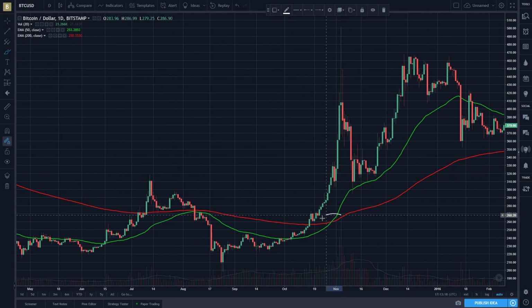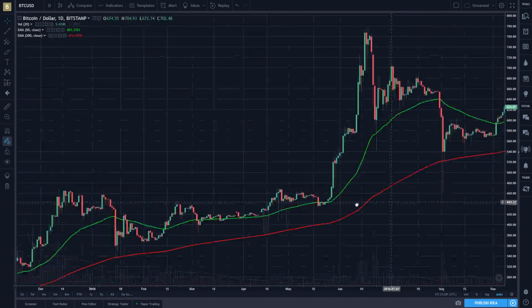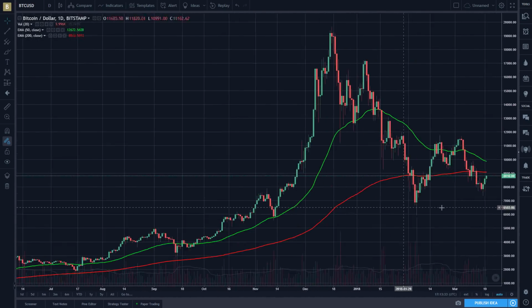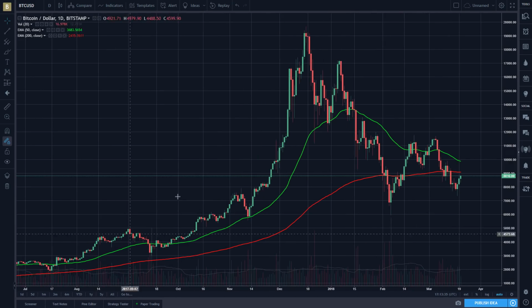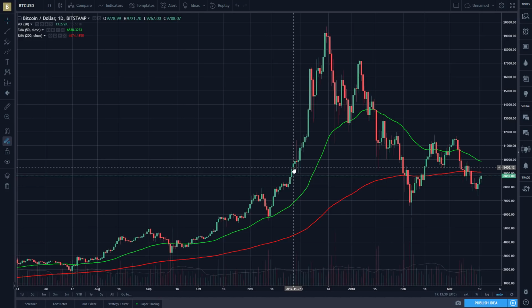We went above it here months later in November. We crossed back above, got that bullish sign again, and started moving higher, and we've stayed above it. Stayed above it all the way till now. So crossing below it is going to be a bearish signal. Just looking at what we saw in the past for Bitcoin, it is going to be a very bearish signal.